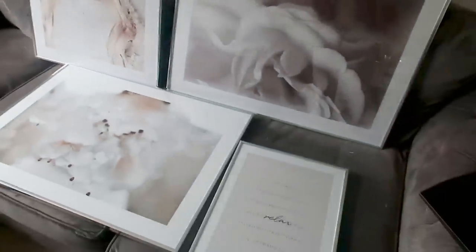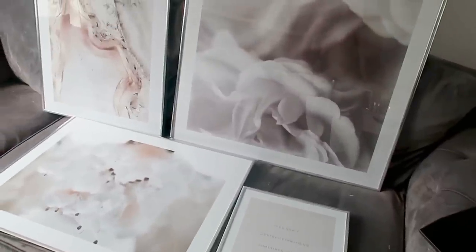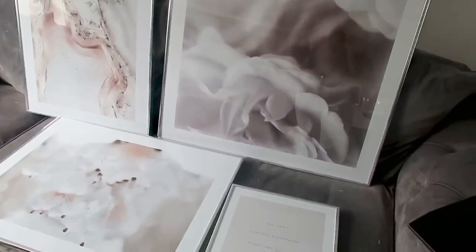But yeah, I just think that these together all look really nice, so I'm very excited to get them put up on the wall. So yeah, I will get straight into doing that now.